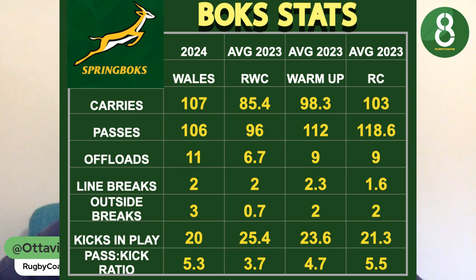The Springboks carried the ball during this last game of the summer 2024, and more passes than the Rugby World Cup, of course, but we're gonna look at some other stats in every game. It's gonna be interesting to see, for example, that the number of offloads during this game was higher than the average of the Rugby World Cup, and a little bit higher than the warm-up matches and the Rugby Championship. Fewer line breaks than the warm-up, but still more outside breaks, like the attack in the last meters when you try to go around the defense.